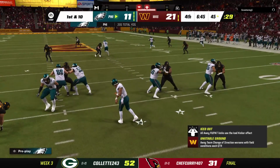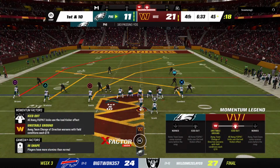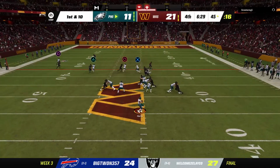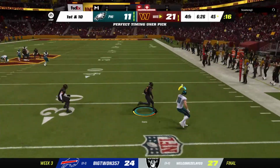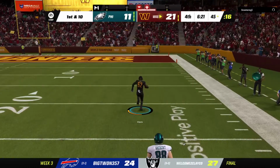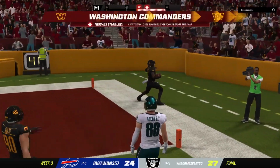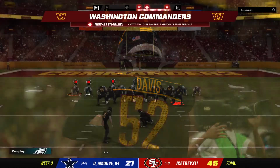Well, partner, I'm not sure how this drive's going to end, but how about the way they flip field position there? A nice attacking play that picked up a heck of a chunk of yardage. Oh, that's into double coverage and intercepted. Picked off by Jamin Davis. And some room to work. And he will bring this one back. An interception return for a Commanders touchdown.